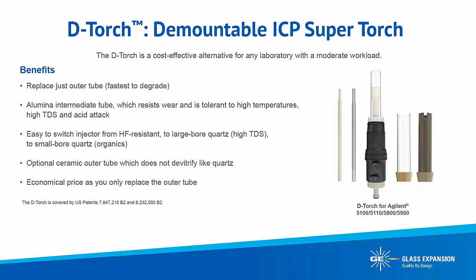With the D-torch, all we do is replace the outer tube. The D-torch is a semi-demountable torch. So all we do when the torch devitrifies is replace the outer tube. It's about a third of the cost. Okay, and then off you go again.